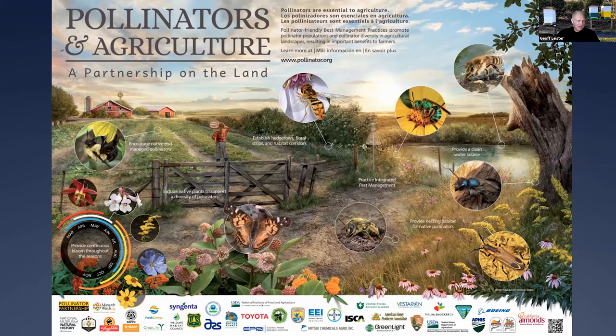Not a lot of information about the artist, but it does depict the importance of a number of the pollinators that we've talked about in terms of agriculture and farmland. So, a very, very nice poster for this year. So this is the end.